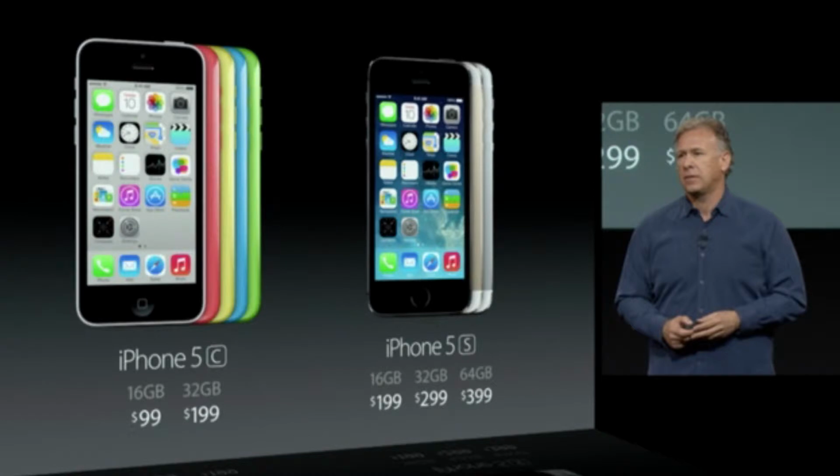Alright guys, let's get into the core of what Apple announced yesterday, and that is the new iPhones. Like everybody thought and speculated, it's the iPhone 5C and the iPhone 5S. They announced the iPhone 5C first, so we're going to get into the tech specs of that right now.